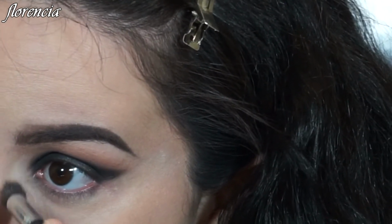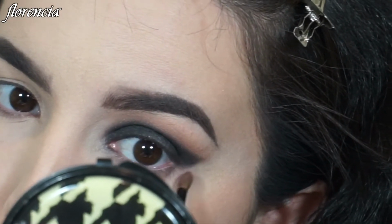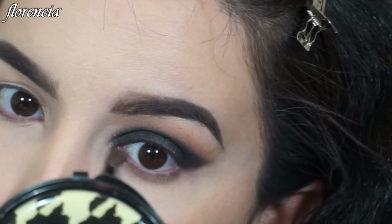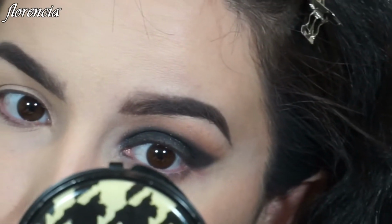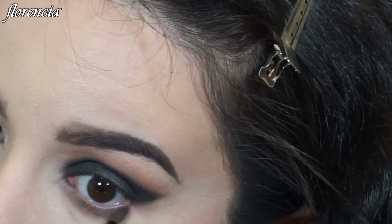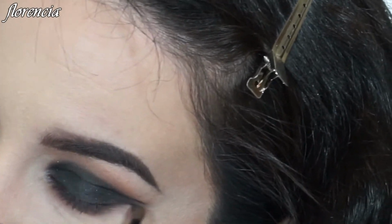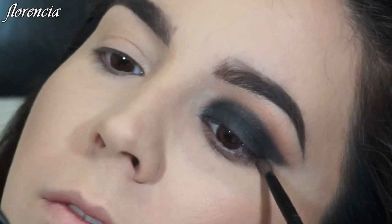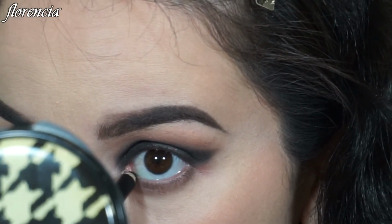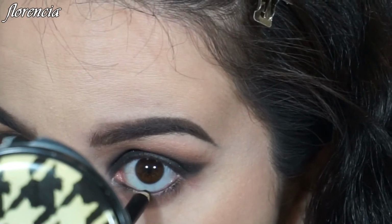And I'm going back with those first two shadows that we used on our crease, and I'm just going to put that under the waterline. That way it's not so dark at the top and nothing on the bottom. I always like to darken up my waterline. And I just took a black pencil and put that on the waterline. I did put some on the tight line at the top, but it looked so creepy on camera, so I didn't want to show you.